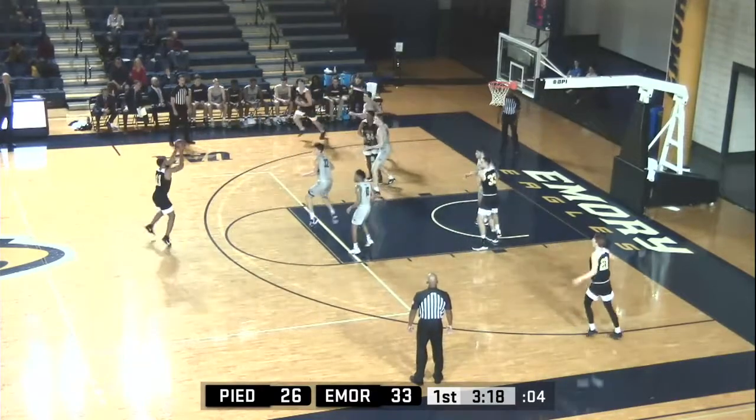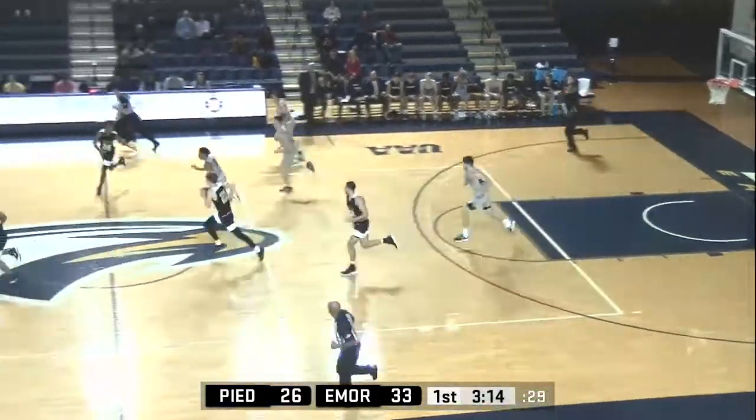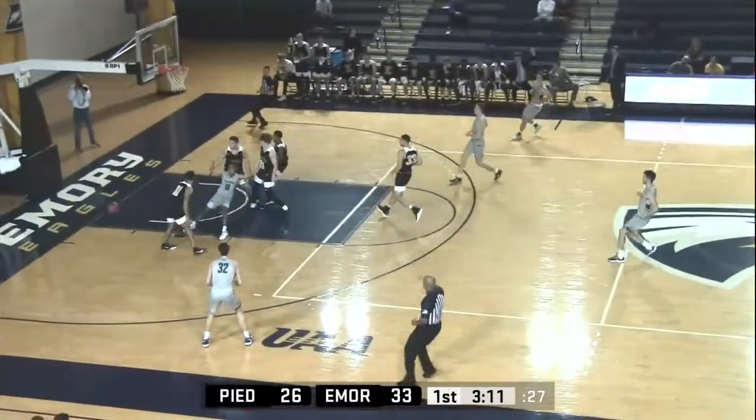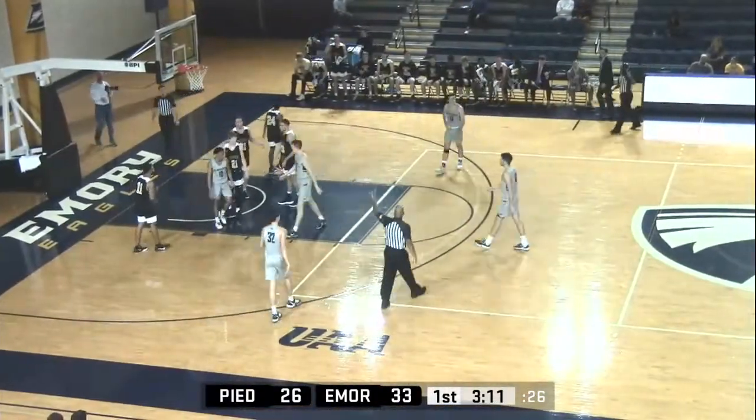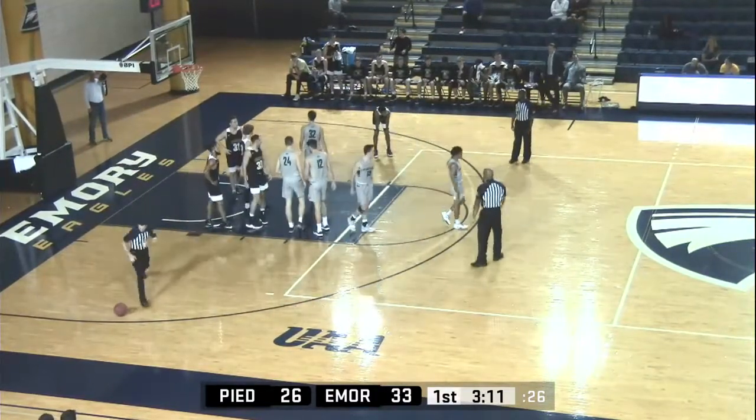Clement Owens comes back out. Riley again with a three-pointer. Just barely hit the rim. And Romin Williams hauls off the rebound. Then he hauls toward his hoop. And he's fouled. This guy is amazingly quick with the basketball.